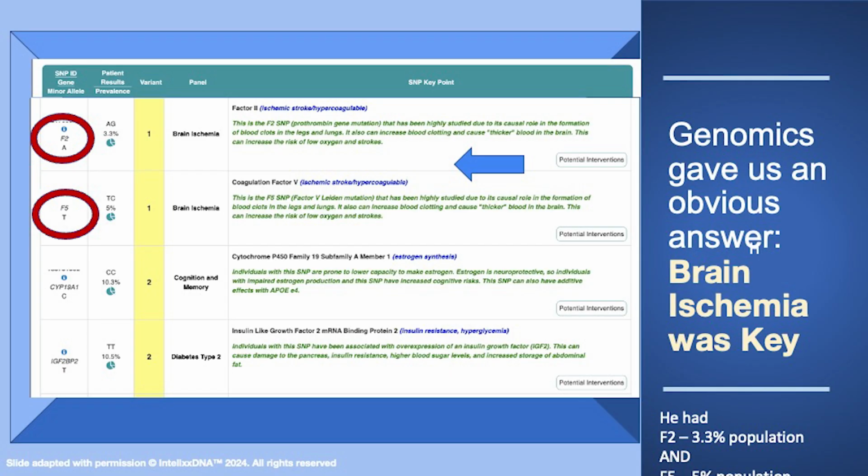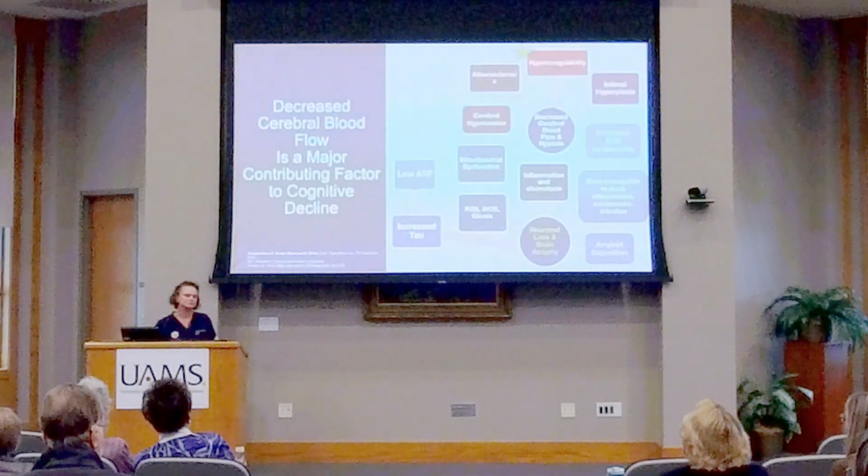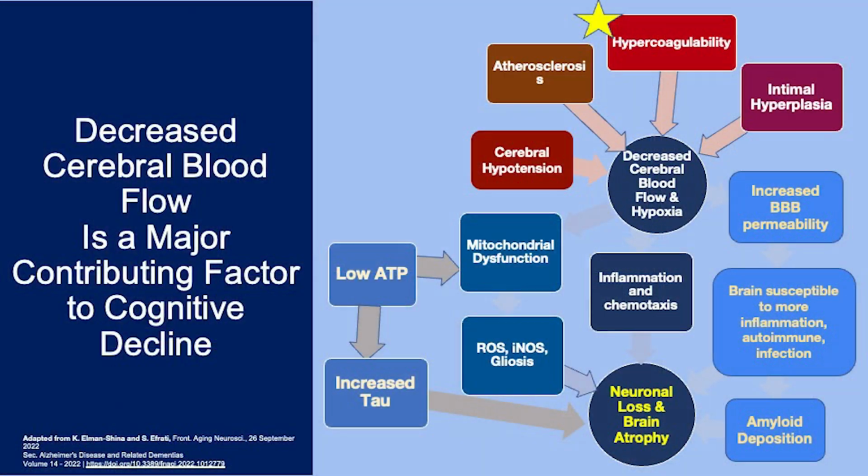In the red down there, you see at the bottom, he had an F2 and F5. Doesn't mean much to anybody, but it really is pretty rare. Less than 3% of the population has the double variant F2. Less than 5% of the population has the other one. So it was really interesting for him. It was like, bing, this might be a big deal. So this is just some information relative to cognitive decline. You can see that it actually has been researched and studied relative to Alzheimer's.